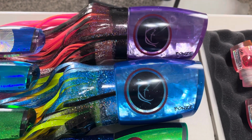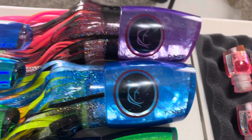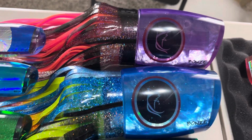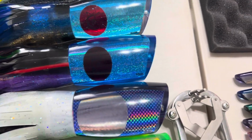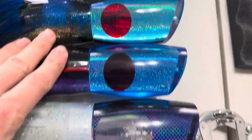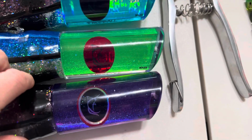Here we have a pair of Chocolate Thunder teasers. This is their second largest teaser, largest being the Queso Grande. This, again, the Chocolate Thunder in two different colors. We have the Anaconda, one of their largest plunger style lures with super heavy reverse taper in a variety of colors. We have the Fireball, which is one of their newest lures.